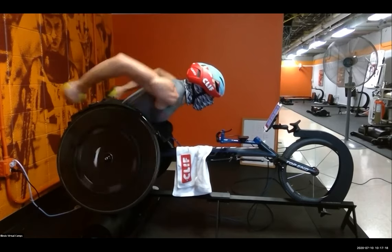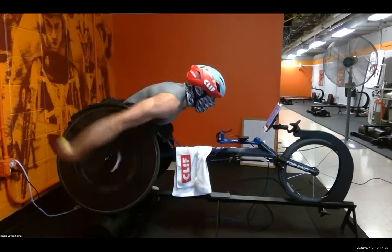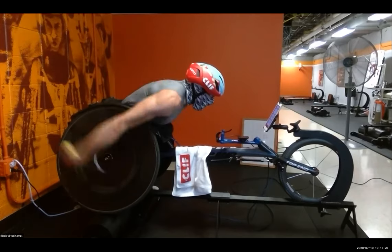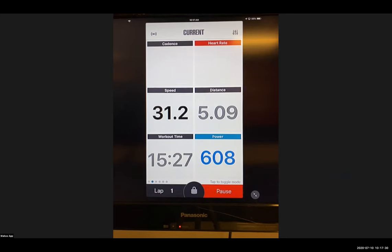If you're ready, you can ease into it. And then once Daniel gets that wheel moving, he's going to find a point where he's comfortable, and then he's just going to attack that ring. So now he's winding it up. There he goes. All right, 41 miles an hour.